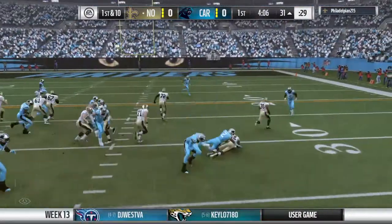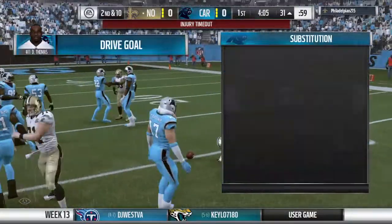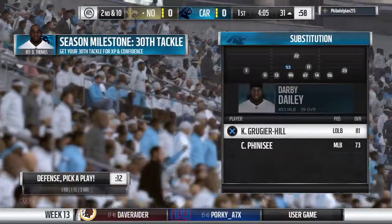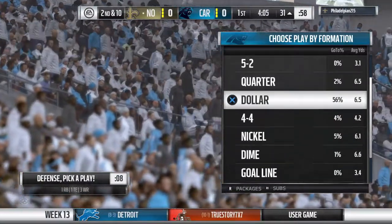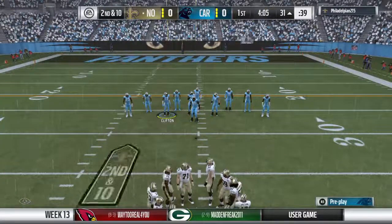And they'll run it here. And he is met at the line of scrimmage, and he goes down right there. Now whistles here, and it looks like we've got a Panther that's having some difficulty down there getting up. While the training staff works on him, we'll step aside and be right back. And on 2nd and 10 now.